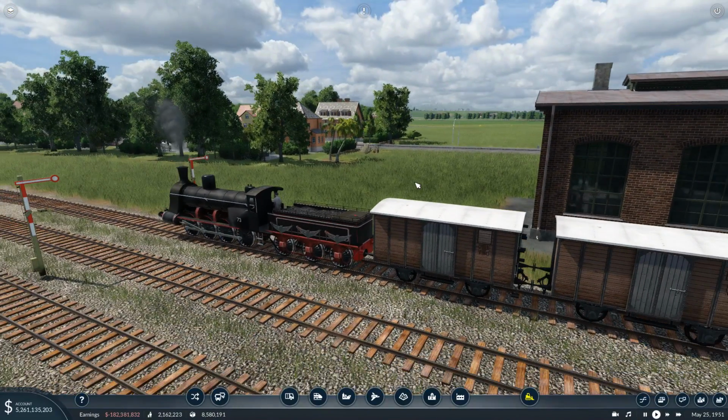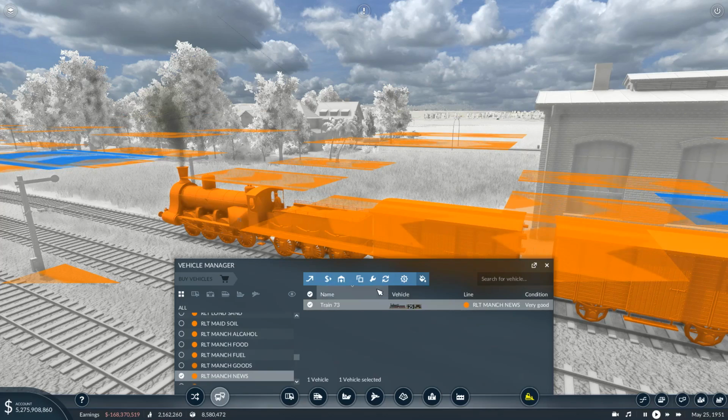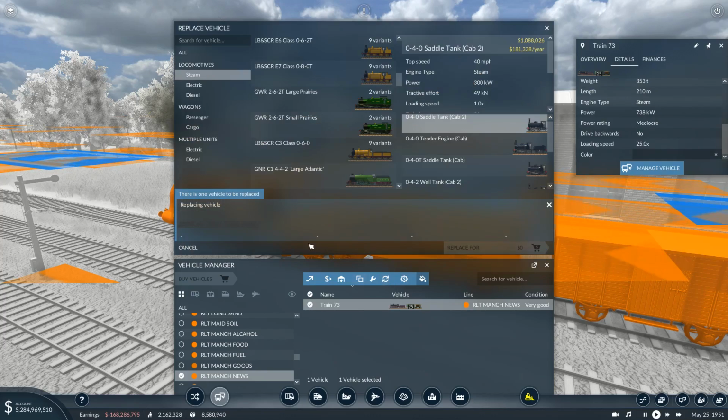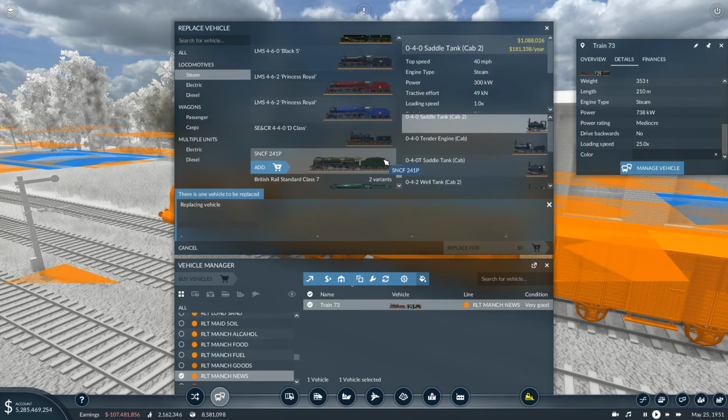I mean, these boxcars will be limited to something like 50 as well. I'm happy to keep this, but I want it upgraded. Right, replace the whole vehicle. I need to check the size of it. 40 miles per hour. Right, okay, that's bad. 210 meters. Right, let's replace you with something or other.